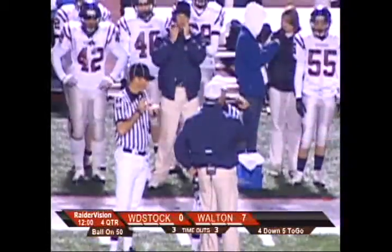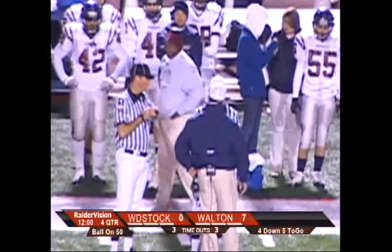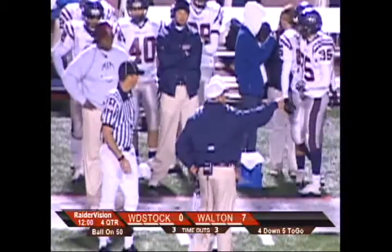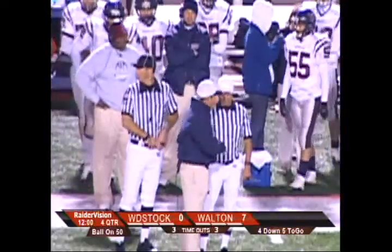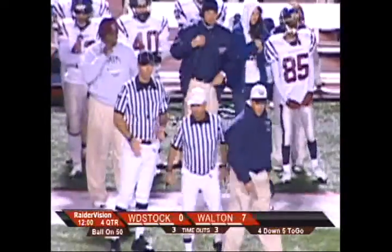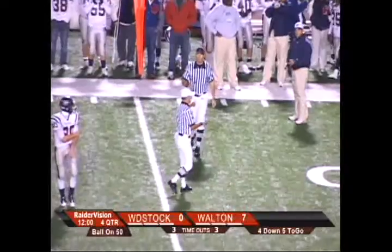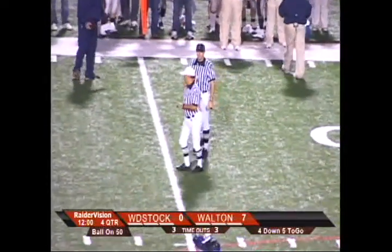Wow. Walton came very close there. It looked like they were going to try to draw us off. The coaches were not happy with a couple of players that looked like they were close to being drawn off in that key spot. I'm sure they were warned. And Coach Buddy is really pleading his case over there with the official, but to no avail. The official's coming back out on the field now, and Coach Buddy is headed back over to the sideline.